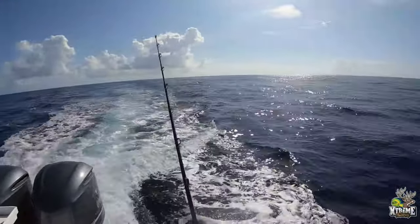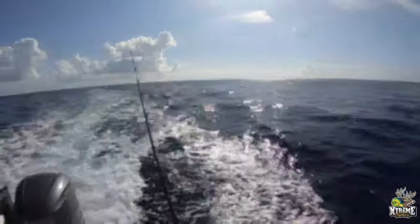So right now, we are at 650 feet. We're following a frigate, and he's on a big school of mahi. Haven't seen any big ones yet, but they've all been legal, 22, 24 inches. So can't complain with that. But we're on his trail, and we're giving it all we got.